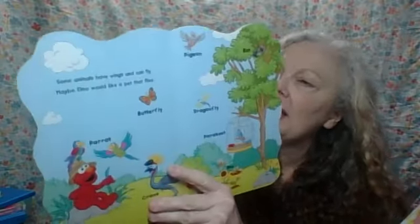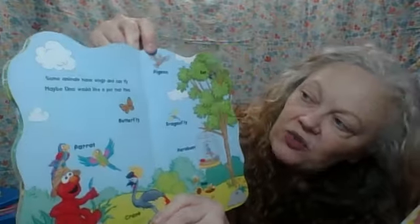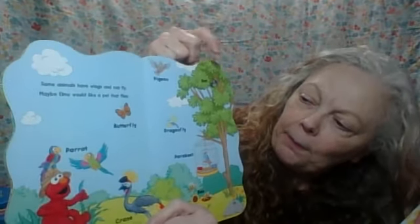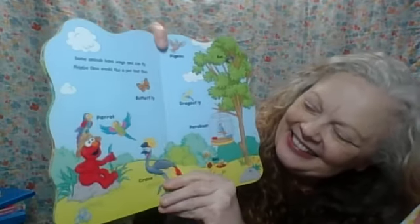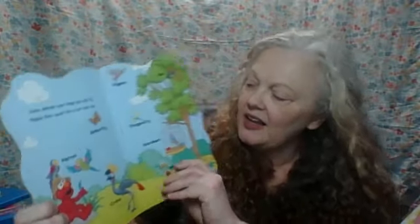Oh, look up here. Nana almost missed these. Right there, do you see the pigeon? He's right up there at the tippy top. Oh, and there's a bat, too. They are great for insect control. My goodness, so many choices. Let's see.